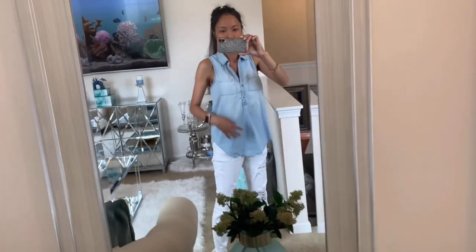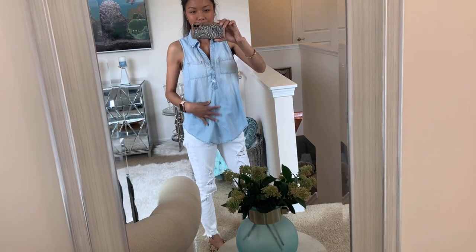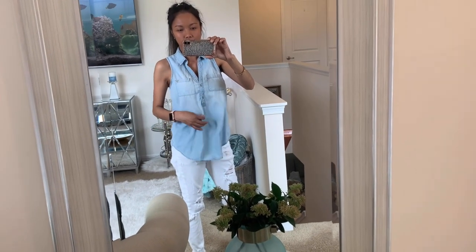Hi guys, my dress, I have this for 11 years. Not dress, my blouse. This is a Guess.